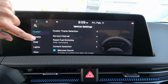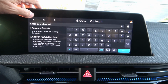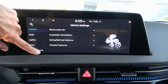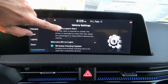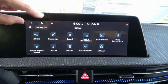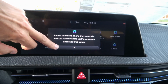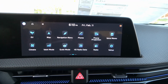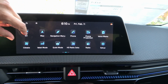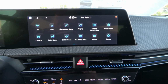Climate control, this is pretty cool. Climate control, you can recirculate climate features. I don't know where to set up, but I know you can precondition this vehicle for a certain time. Convenience, rear occupant alert, wireless charging system. Oh, one other thing I was gonna find out, and I know it does have phone projection, right? Yeah, but you have to use a cable, so it's not a wireless connection, it is a connection that requires a cable, right? Right, so this is basically what you have right on this screen in here. So there's quite a few features.